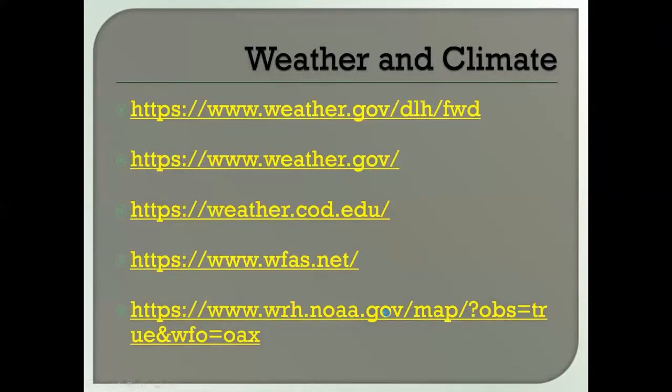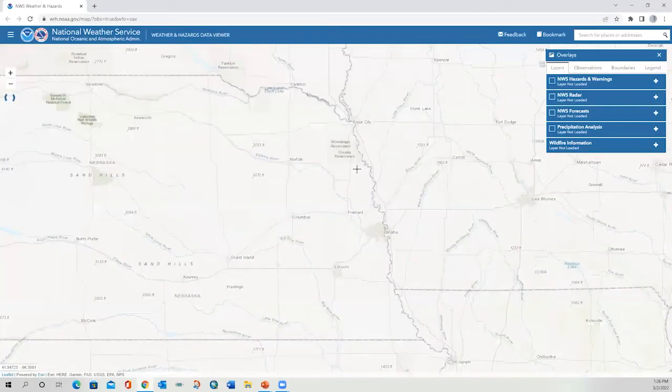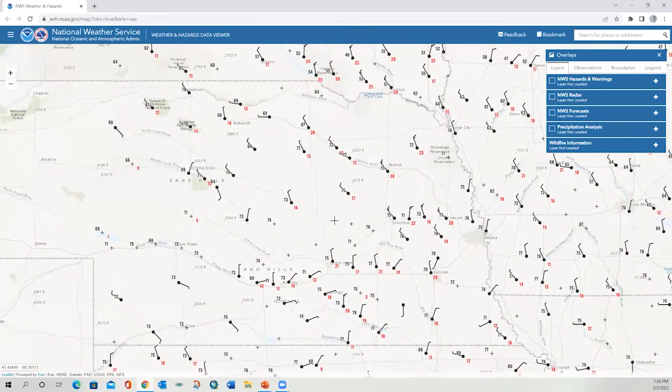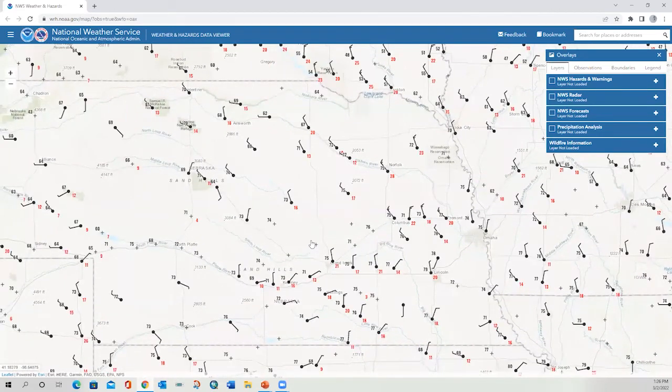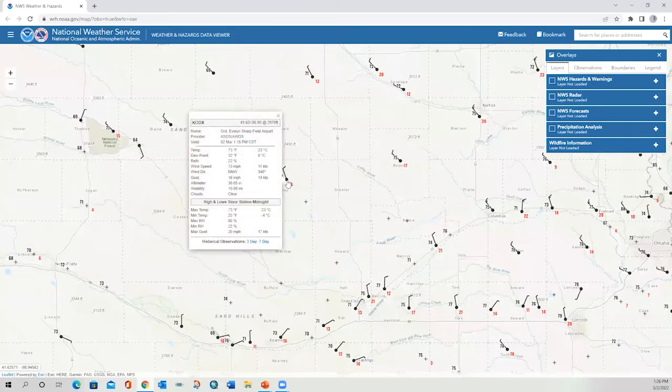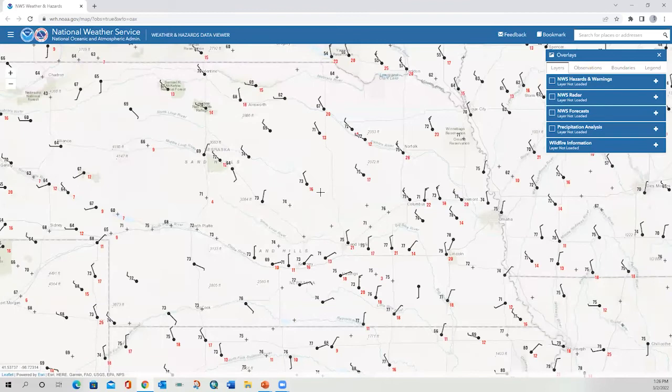The final one is the Mesonet data. This one is basically real-time data, and they have all these different weather stations across the state. If you click on it, you can see here in Ord, they got northwest winds. It's currently 73 degrees, RH is 22%, northwest winds at 13 miles an hour. So you can see that as a real-time update.